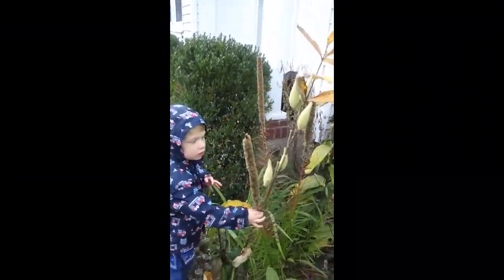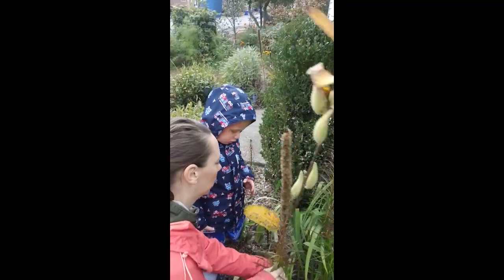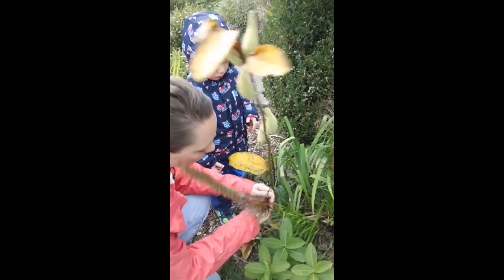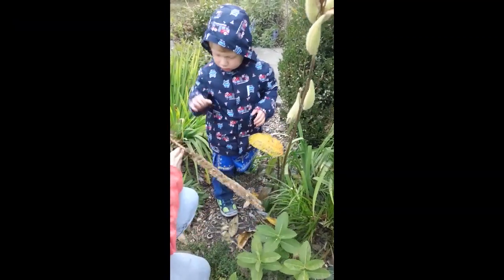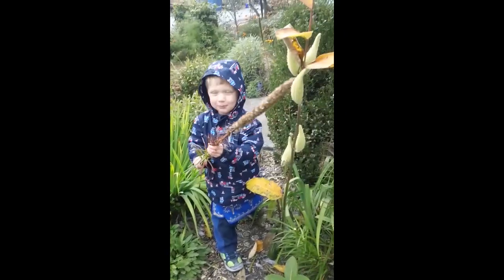So Sylvester, we could pick any of these spikes, and then we can try to break it off. Should we try that one? All right, and I won't take any of these seeds from you. See if I'm strong enough to break it. Do you think I need to go get scissors or something? Oh, I got it. There you go. You got a whole one now.